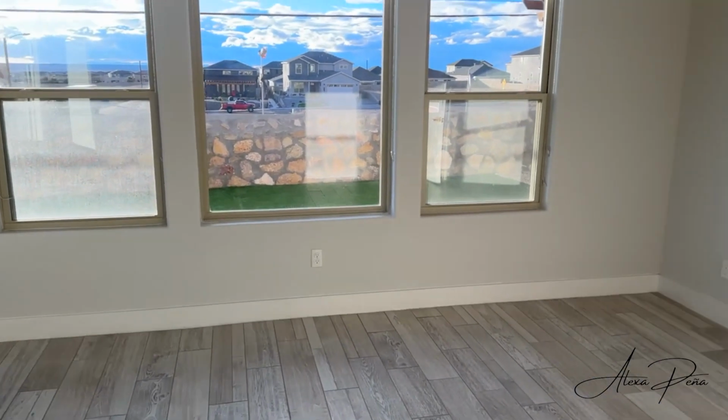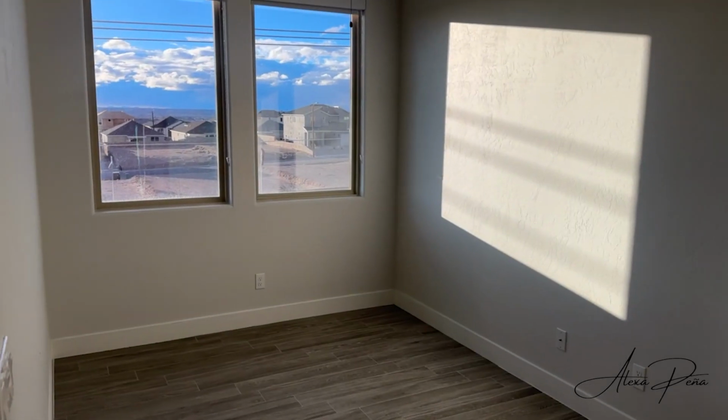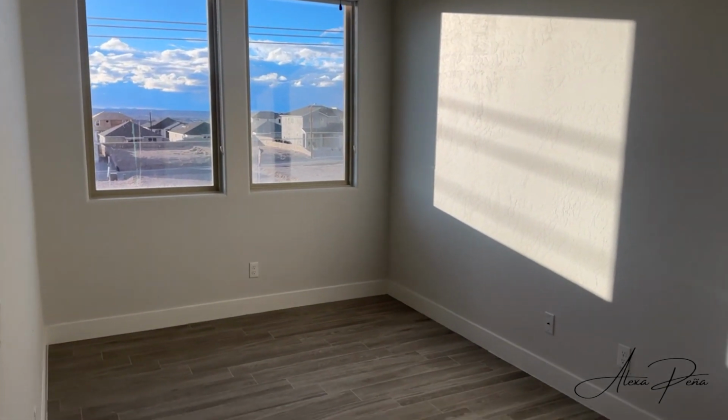Okay, let's head over and check out the rest. Oh, I wanna point out your actual wall texture because this is an upgrade. This is something that not all the houses are going to come with. Okay, let's check out the rest. So as soon as you come inside, you're going to see over to your left your loft area. You're gonna have another bedroom.